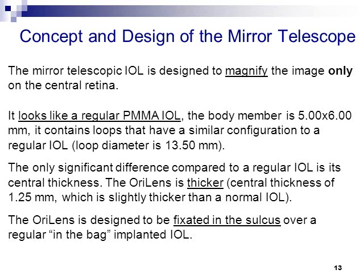The main objective of using the OriLens is to create a magnified image on the macular area and by so doing to improve the vision of AMD patients. The OriLens looks like a regular PMMA IOL. Its diameter is 6 by 5 millimeters, so it can be implanted through a 5.5 millimeter incision. It contains loops that look like normal IOL loops. They are 13.5 millimeters in diameter and are angled at 12.5 degrees, pushing the implant backwards.